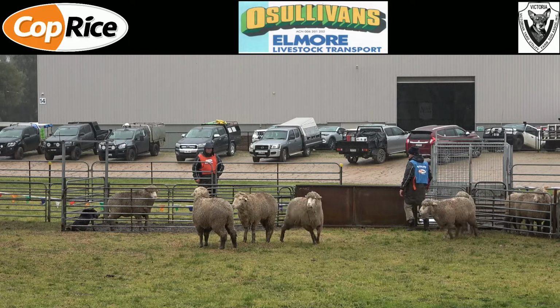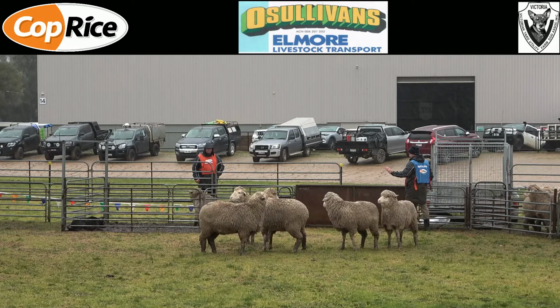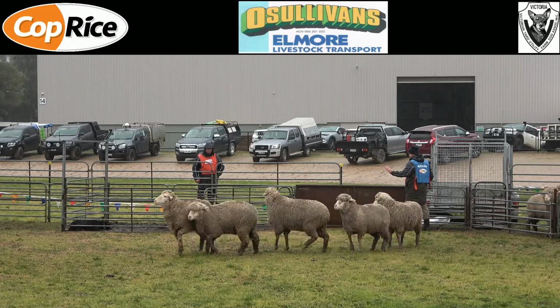He's got one sheep hanging back there right now. And we've got the risk of jumping over. No, we still have got the risk of this sheep jumping over. We've had a fair bit of it happening this weekend.